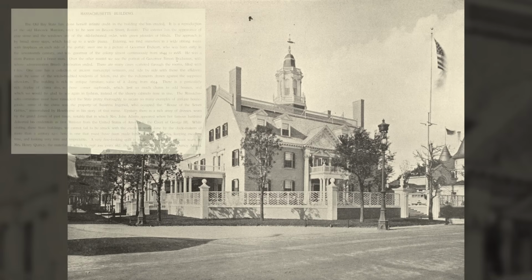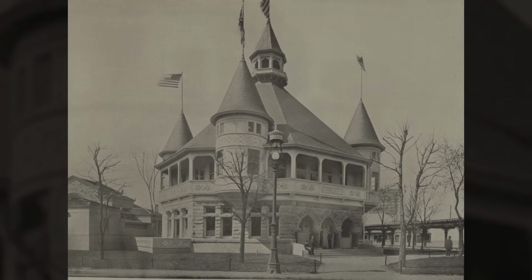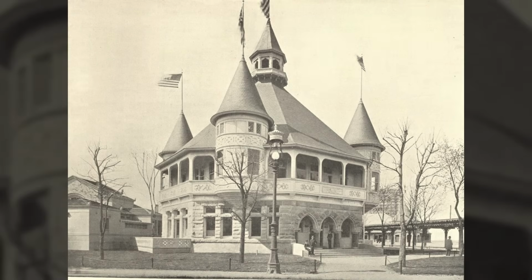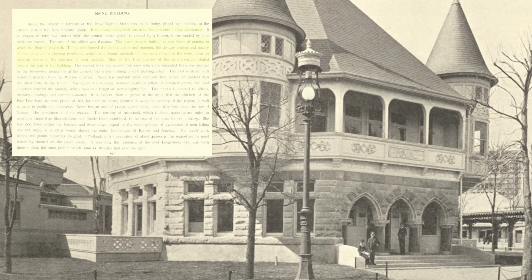Adding some data here is another mention of this building in the World's Fair album, where it reads as follows. "The exterior is finished in staff, in imitation of cut granite, but the unique interior is of more durable construction." Let's continue on with the next building here, which is representing Maine. Let's go over a few details, starting with, it is a very oddly built structure, but presents a neat appearance.